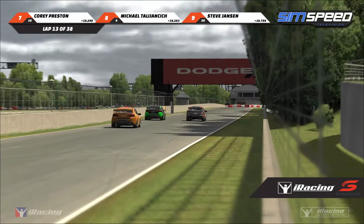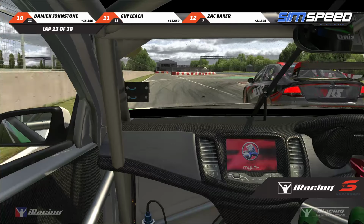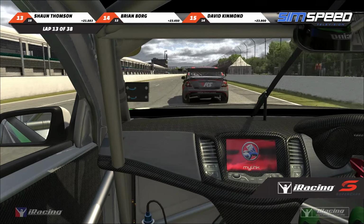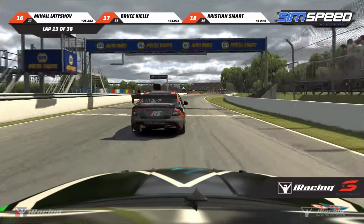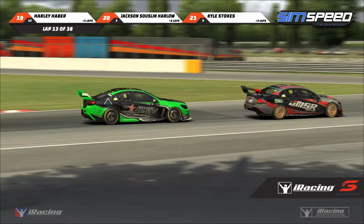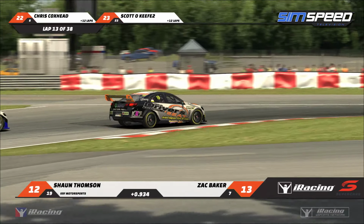Yes, certainly. So here's Corey Preston side by side with Taliancic. Taliancic trying to get something done here, and of course wisely decides that too wide through that final chicane is no good for either of them. So Preston leads this train still, but it wasn't long ago that Jansen was sort of a cork in the bottle here. It's unleashed a couple of these guys, but any of the cars behind him might also think about an undercut to try and get free.